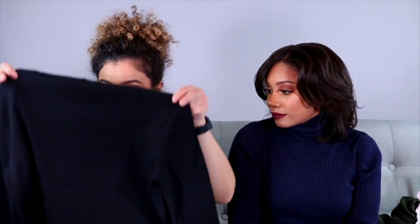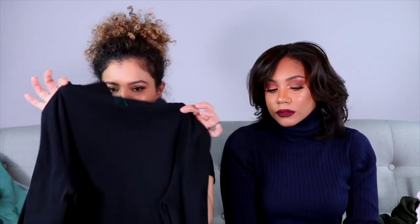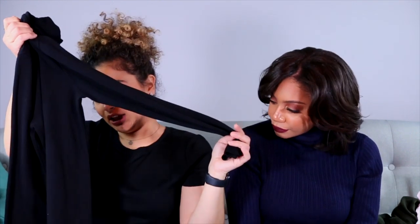Yeah, exactly. And then this is just a regular black turtleneck shirt. Any green tag was $1 today. A good turtleneck, long sleeve, because I can't stand those turtlenecks that don't stand up. Some turtlenecks are down here, and that's not a turtleneck. It needs to be up here.